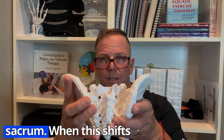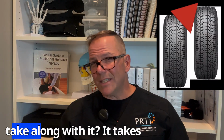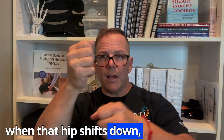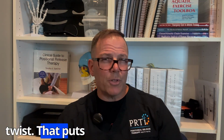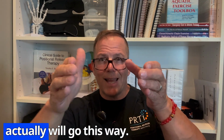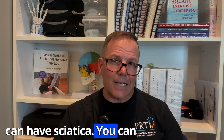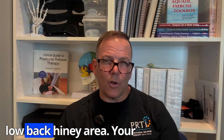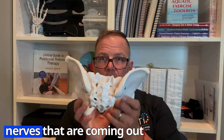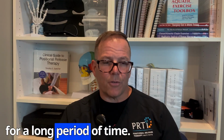Well, what happens back here is the sacrum, when this shifts down, the sacrum will shift with it. And what does it take along with it? Well, it takes your spine with it. And so when that hip shifts down, the spine will go and twist. That puts compression on your discs, your nerves. It stretches the sciatic nerve. So therefore, your sciatic nerve gets stretched. You can have sciatica. You can have that dull pain at the low back, hiney area. Your nerves completely shut down on that side, particularly because the nerves that are coming out of the spine and going down your leg and innervating the muscles, they don't like to be stretched for a long period of time.